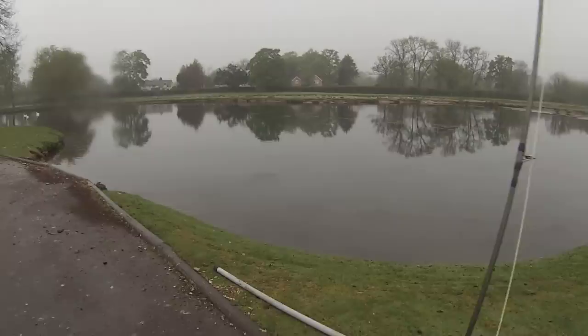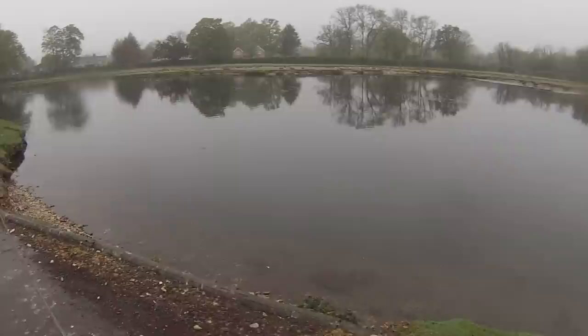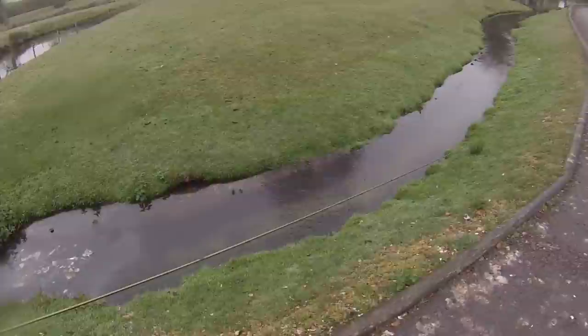Right, morning, guys. A treat today. We're at Testwood Fishery. I'm fishing with Richard Francis today. And loads of brownies in there. Oh God, yeah, browns in the stream there.